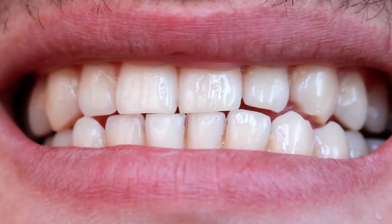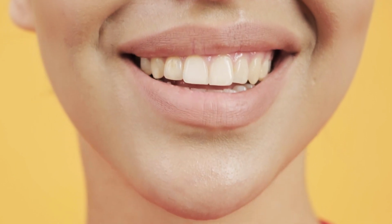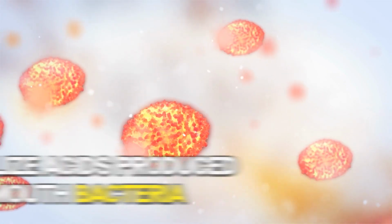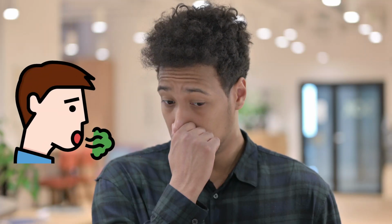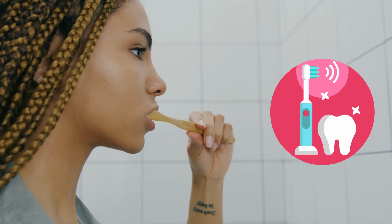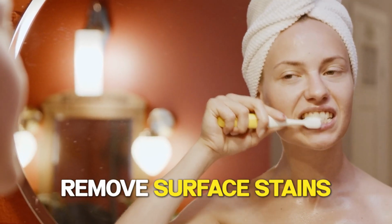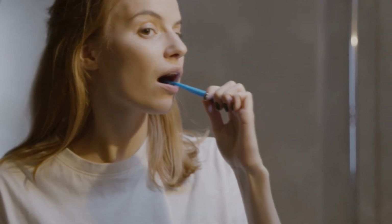Number 13 is about better oral health. Take care of your mouth with baking soda. It will neutralize acids produced by mouth bacteria, reduce the risk of cavities, gum disease, and bad breath. Sprinkle a small amount on your toothbrush or mix it with water to create a paste. This helps remove surface stains, freshens your mouth, and promotes overall oral health.